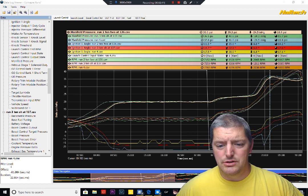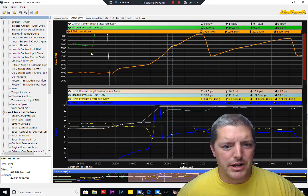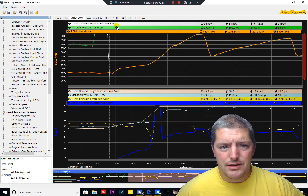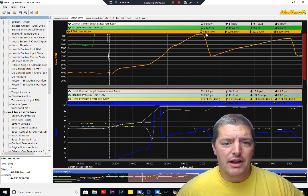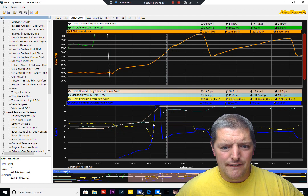So let's go into the software and see what's going on. Well, I've already diagnosed this. So this is what's going on. We basically drop the brake. This is only the fourth run on this log. We drop the brake at 4,500 RPM. The boost control target is only 19 psi, and we're actually seeing 20.3. You can see the boost control has no output at all, 0. Then all through first gear, we don't start spool until there.